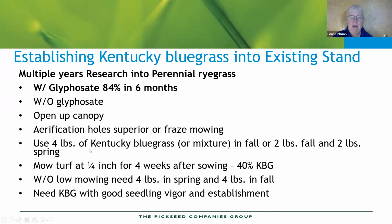They have to use 4 pounds of bluegrass or a mixture in fall, or 2 pounds in fall and 2 pounds in the spring. Mow turf at 1/4 inch for 4 weeks after sowing. You would get a 40% bluegrass stand, again reducing that competition from perennial rye or whatever else you've got there. Without low mowing, you need more: 4 pounds in spring and 4 pounds in fall. You need a bluegrass with good seedling vigor and establishment.